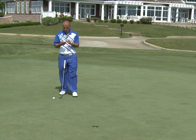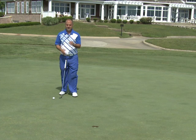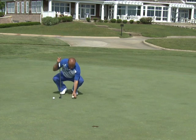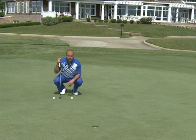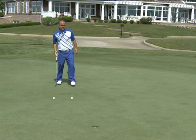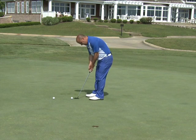Most balls are logoed, you know, TaylorMade, Titleist, Pinnacle. The line is straight, or there's even a line on the side of your ball these days. I would like for you guys to start using that, pointing at the target. If you think the ball is going to break and it's at the left edge, you want to put this logo right at the left edge, make a good solid, confident stroke right at the target, and knock the putt in. Let's see what we can do here.